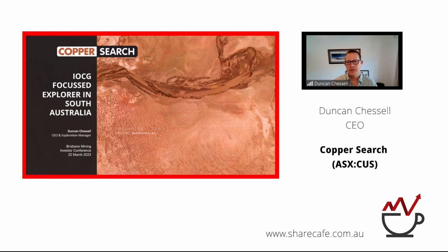It's a listing of a company that's been spun out specifically to test the top northeast corner of the Gawler Craton for IOCGs. Now, the top northeast corner is slightly different to the rest of the Gawler Craton in terms of the depth that we're seeing our targets. Our targets are, by and large, less than 500 metres deep.